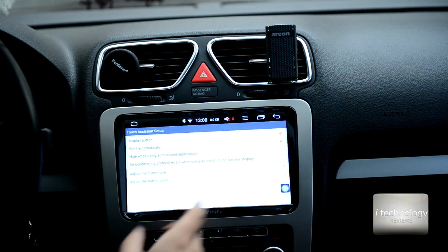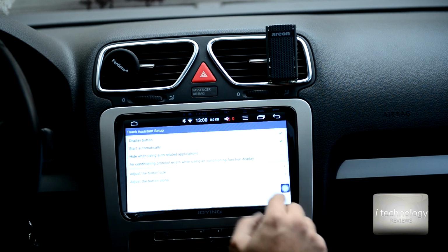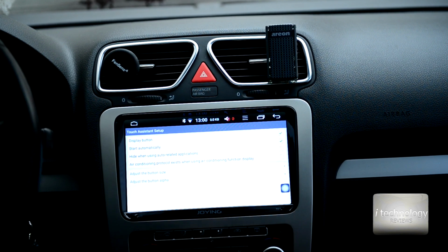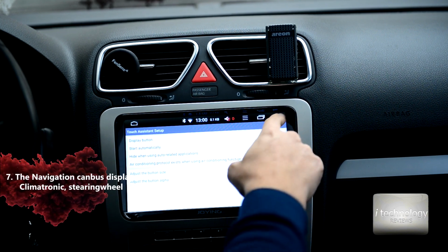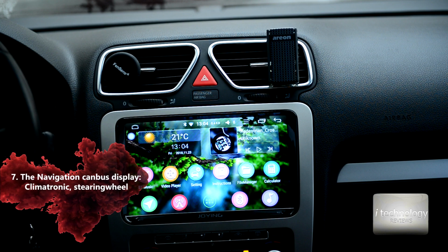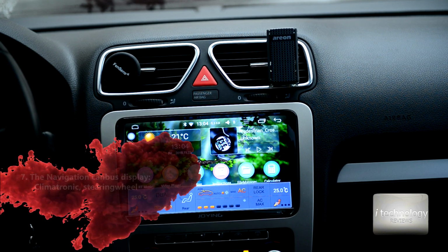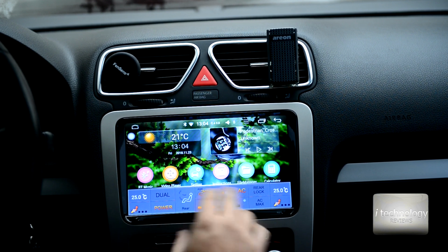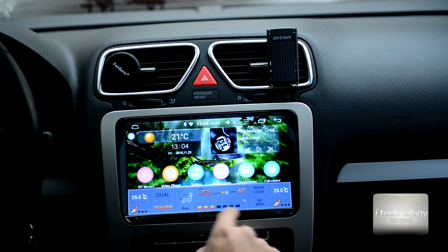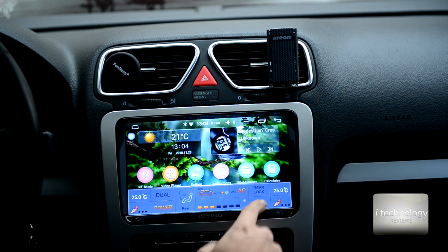We have a touch assist setup. We have a display button. I think the yes is this button. It starts automatically. You can adjust button size and other features here. So the climatronic controls are showing, we have two auto features, and it's displaying the climatronic controls very beautifully here. You have to push the physical buttons.